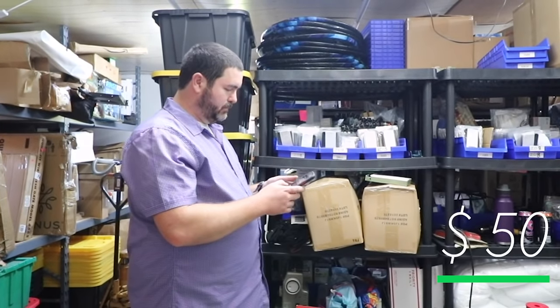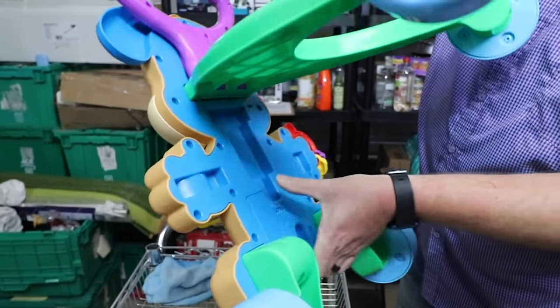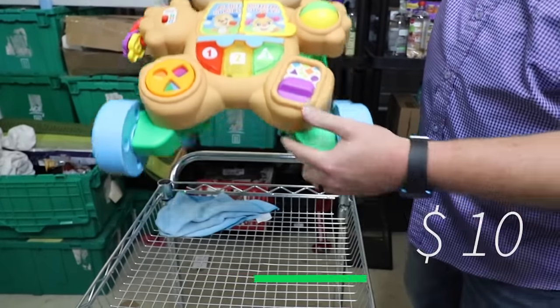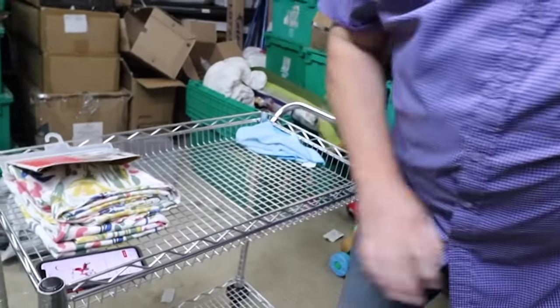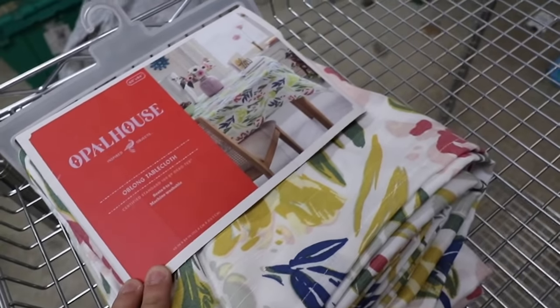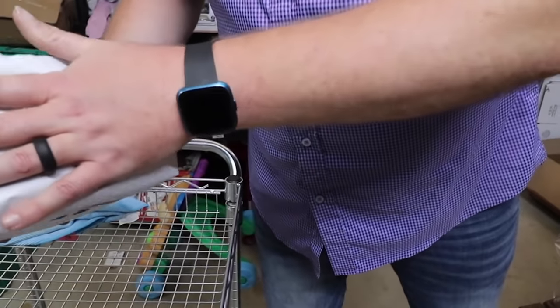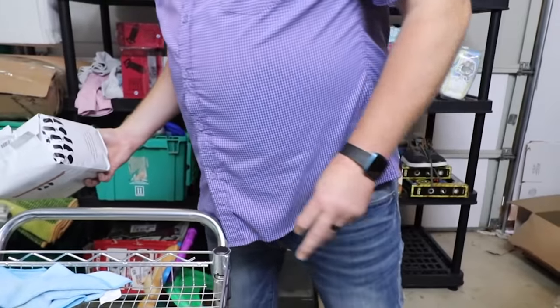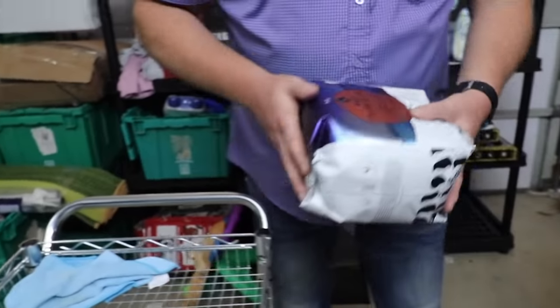Nice. All right, so we got this little walk behind thing. Oh, that'll sell at the flea market easy. $10. Tablecloth here. That's pretty. Oh yeah, that's really pretty. We got some chlorine free, but its package has been opened, so that's gonna be zero. Chlorine free for what? Their pads. Oh, okay, yeah, but they're open. Yeah, they're open, so.